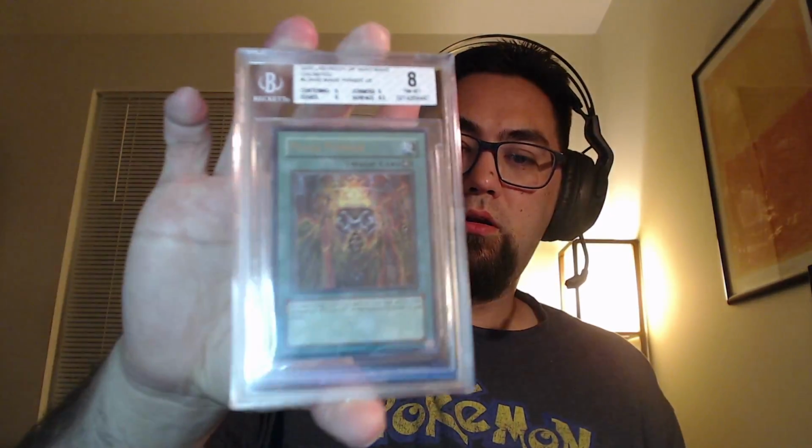Okay, the next one. Okay, this might be a joke. This is a number 8 Mage Power from Labyrinth of Nightmare. So this is a magic card. Magic cards and trap cards are usually not worth anything, but this one was going for quite a bit. I don't know why, especially because it's unlimited. I think it's because it's from the Labyrinth of Nightmare set. It's probably not worth anything now that I've graded it. Maybe there's some value, I don't know.